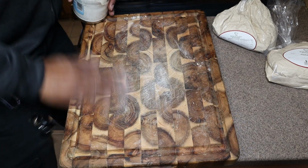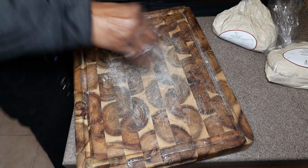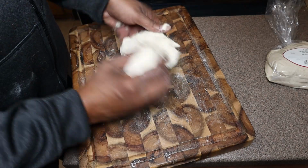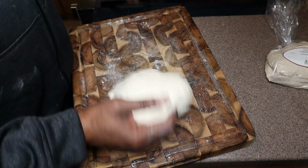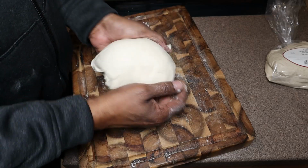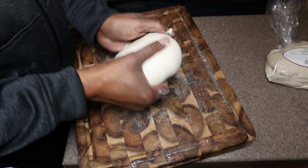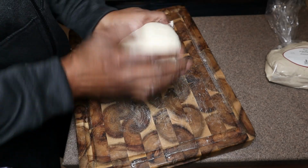So you really have to let it sit out for a little while and warm up and almost double in size. So we're going to get it out of the bag and we're going to make it into a nice smooth ball. Just keep tucking under, just like how you see them do in the pizza shop. So you got a nice little ball.